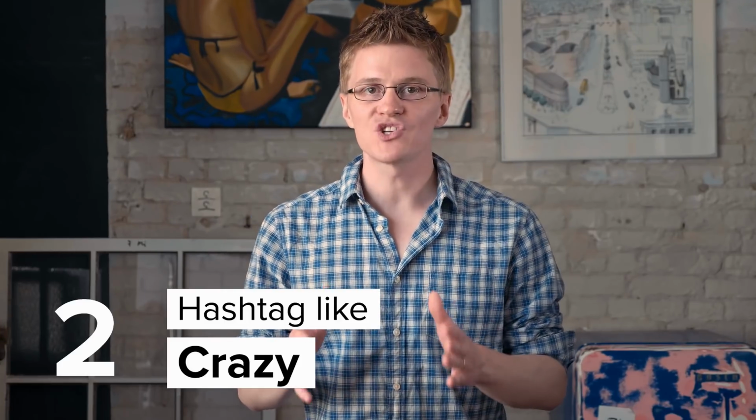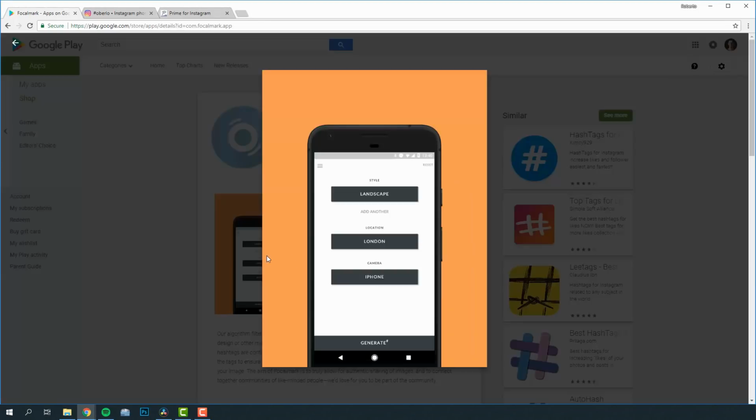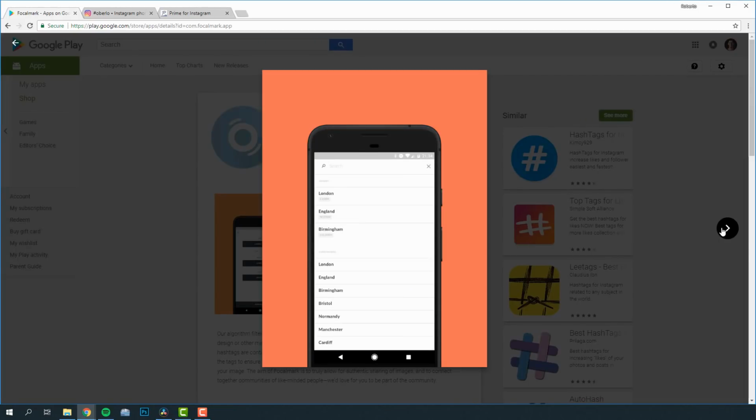Number 2, hashtag like crazy. Data shows that images with 11 or more hashtags perform the best. You want a hashtag that's popular, but not oversaturated, so that your image still has a chance of getting noticed. Search for accounts similar to yours to find great hashtags, or download a hashtag app like Focal Mark. With this app, you can input the content of the photo that you're posting, and the app will generate useful hashtags around the topic. Still, a caption full of hashtags can look a bit messy, so it's best to share your post and then paste your hashtags in the post comments.